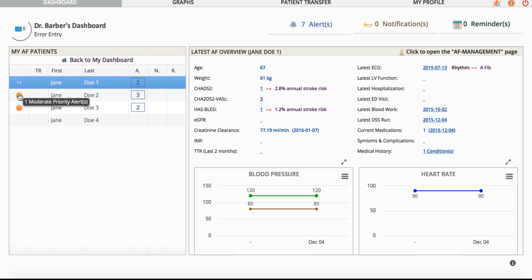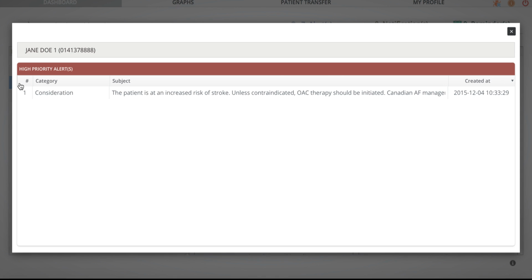Let's look at a high priority alert. Jane Doe is 67 and was recently diagnosed with atrial fibrillation, so not yet on antithrombotic therapy. According to the clinical guidelines, an OAC or NOAC is recommended for all non-valvular AF patients who are 65 years of age or older. This is a high priority alert given the potential risk of stroke.